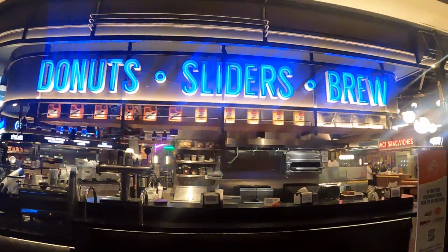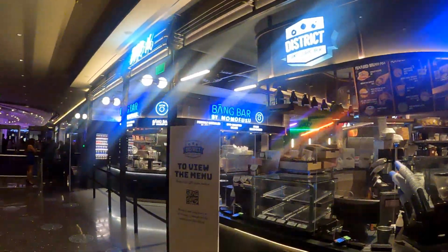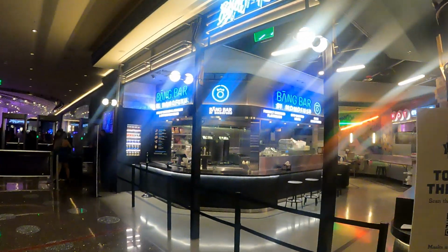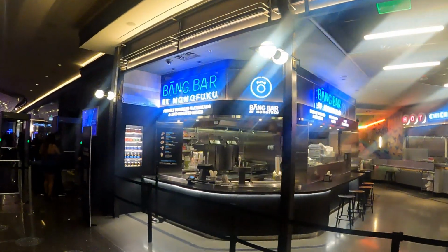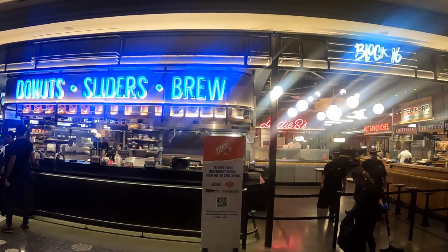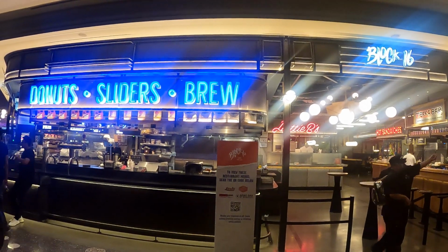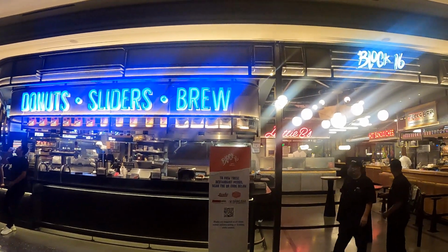So if you like the party vibe of Cosmopolitan, this is the kind of food court you're going to want to take a look at. Lots of interesting choices, lots of really cool things to see and taste. But again, very fine selections of food and drinks at Block 16.